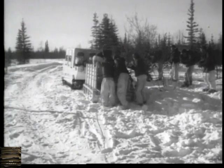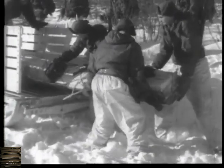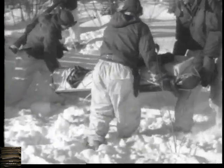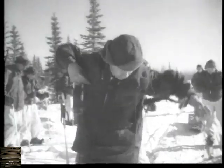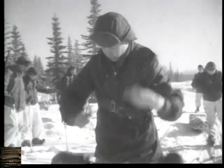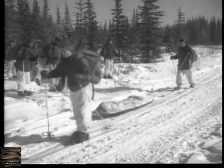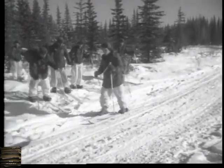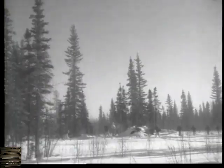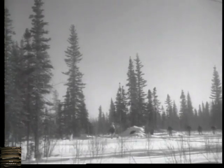This is as far as the weasels go. From here on, everything must be man-drawn or man-carried. Skiers harness themselves in tandem to an akio. The akio carries up to a 200-pound load. The regimental outpost. The company now will be on its own. Training and proper conditioning will pay off.